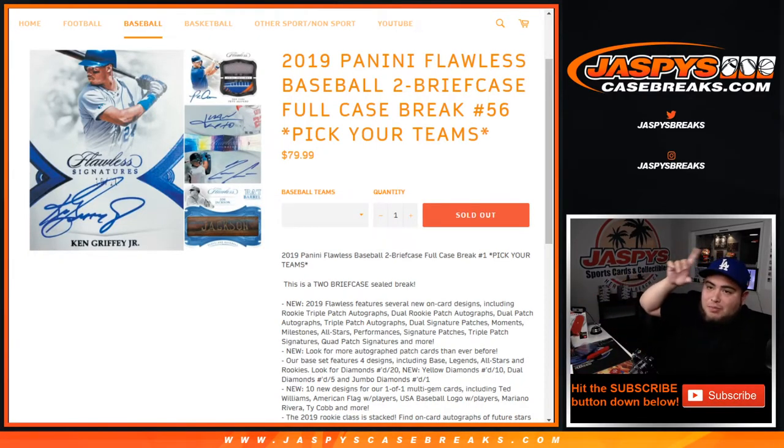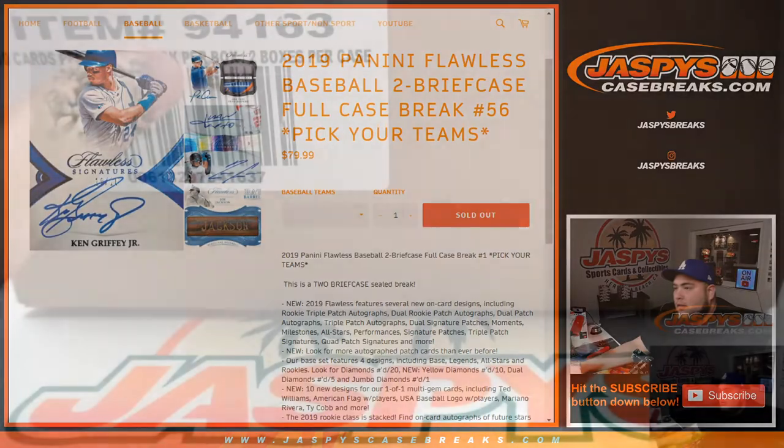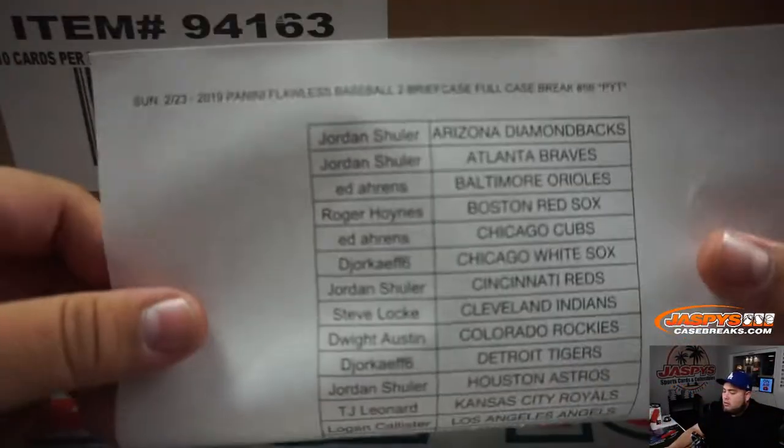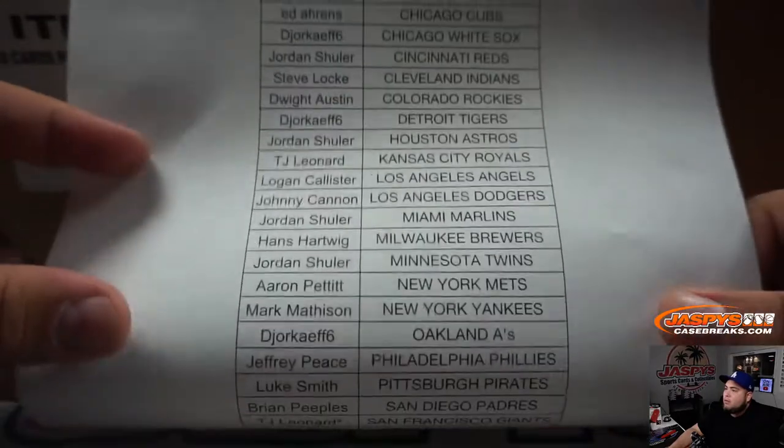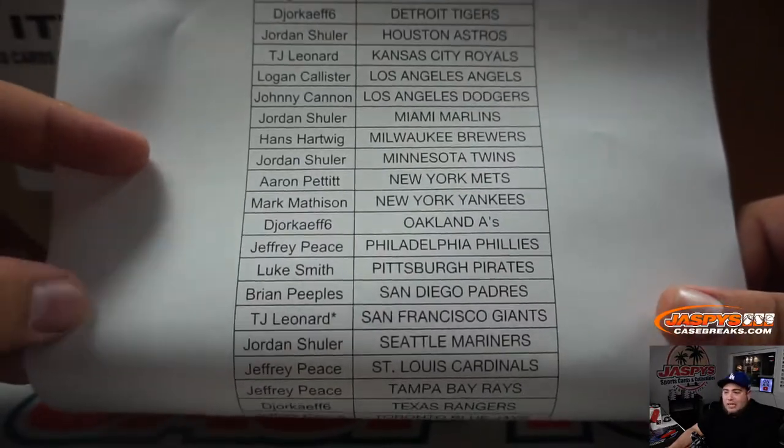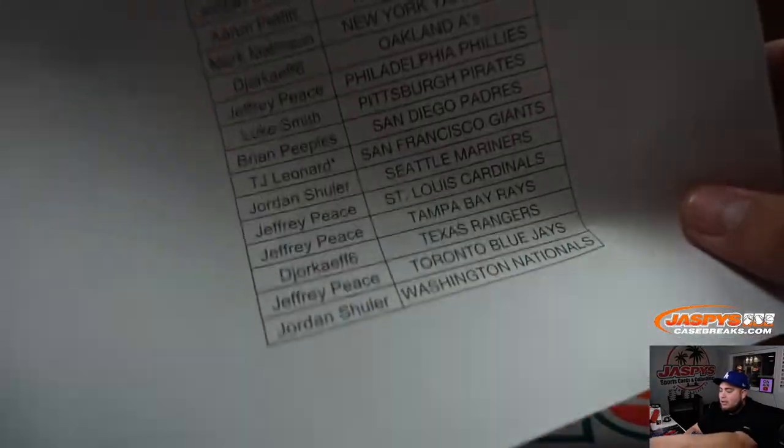We just filled up 2019 Panini Flawless Baseball. It's a two briefcase, full case break. Pick your team number 56. There you go. TJ, you got the Giants. There you go, man. And good luck to everybody else in the break.